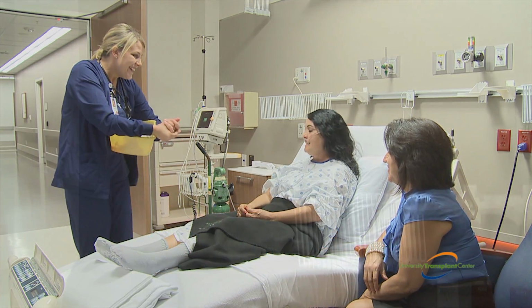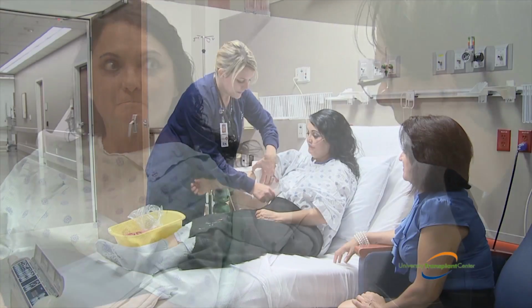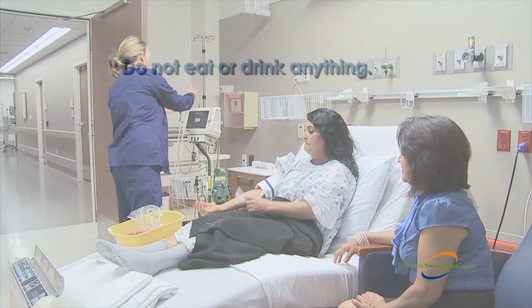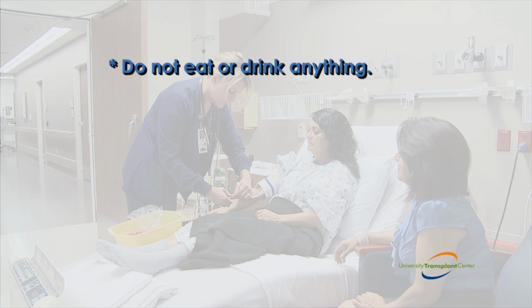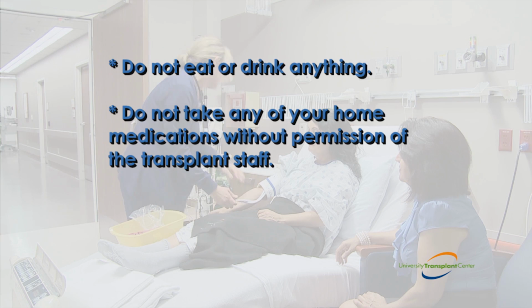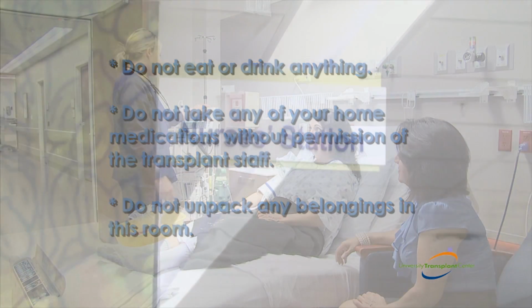Specialists, including anesthesia, surgeons, and other transplant team members, will also be by to review your medical history as they prepare a plan of care designed around your specific needs. Do not eat or drink anything unless the transplant medical team has allowed you to do so. Do not take any of your home medications without the permission of the transplant staff. Do not unpack any belongings in this room.